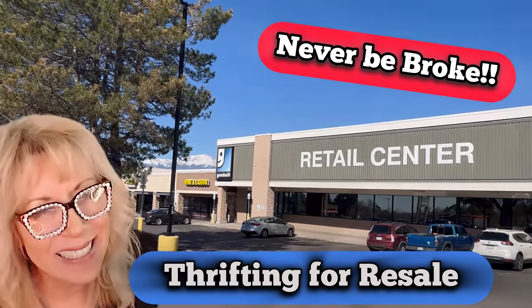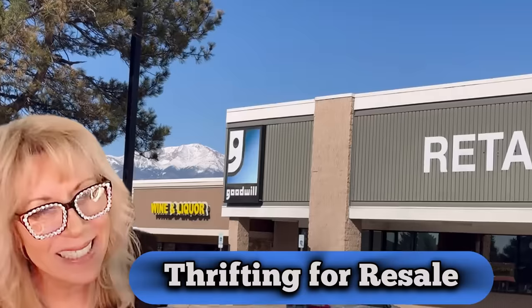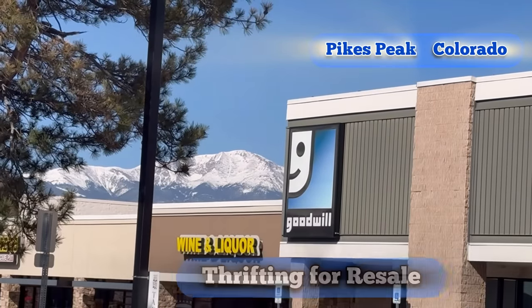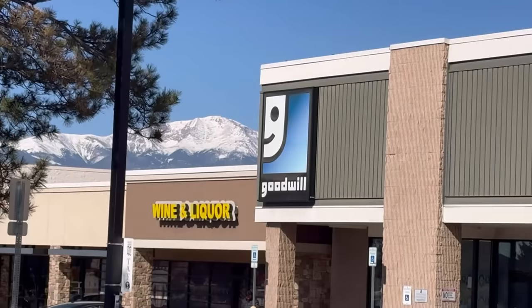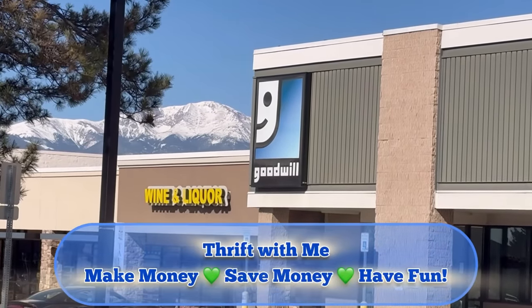I backed up. I'm parked up front, but I wanted to back up because when I was driving in, I was like, oh, look at that. See the peak? All snow-capped behind the Goodwill sign. I'm like, oh, that's so pretty.